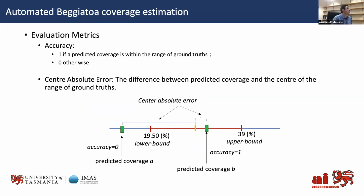We also measured what we call center absolute error. That is the sum of the difference between the predicted coverage value and the center of the range of the ground truth, which is also provided by the domain expert. So we sum them up and see what's the total value of the center absolute error.